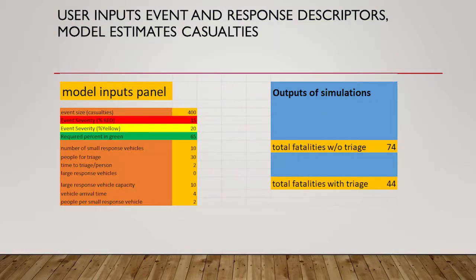Until I model it, it's easy to talk about it, but you've got to build the stinking models, which is the hard part. And so I built a bunch of models, and one of the input panels on my Excel spreadsheet contains little things like this. So I have a model inputs panel that says, okay, how big is the event? How many casualties do we have on site? In this particular case, I have 400.